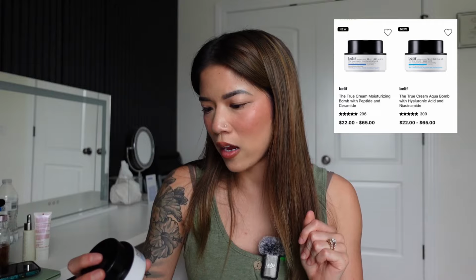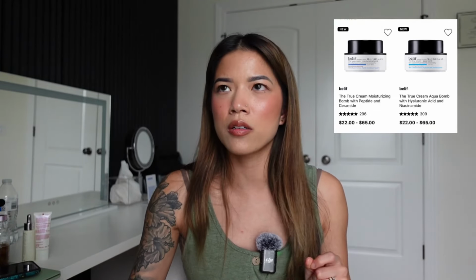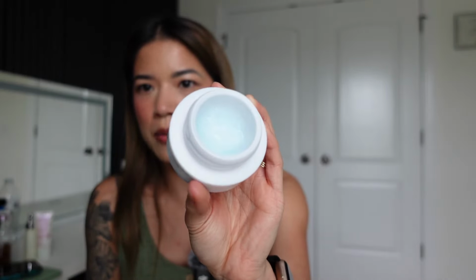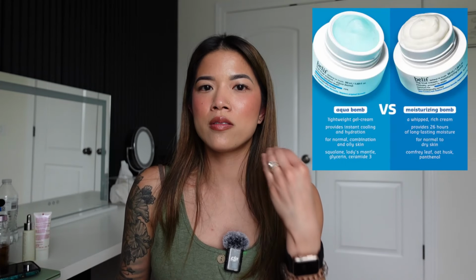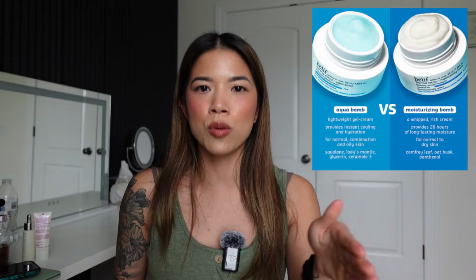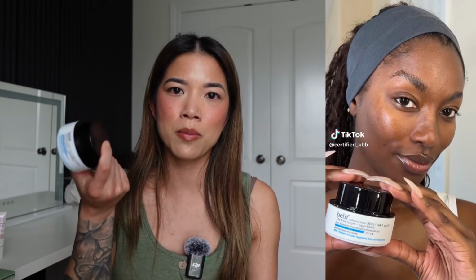They also have an Aqua Cream, I believe, or an Aqua Moisturizer. I forget what it's called, but that one is a heavier cream version of this one. This one's a lightweight gel. I don't know if you can see it inside of here. I'm almost out of it. But they do have a cream version of this that is definitely for more dry, flaky skin. I have not personally tried that one, but I know this one in particular does not make my makeup separate.